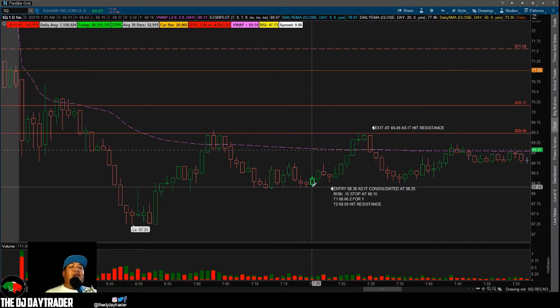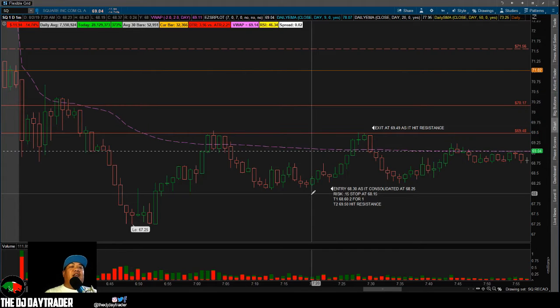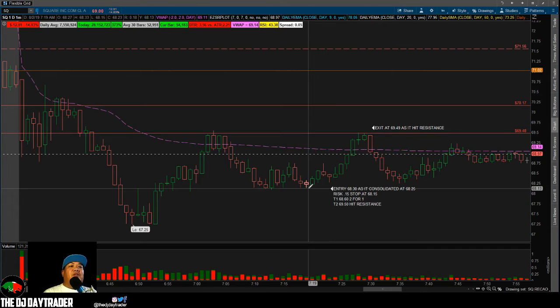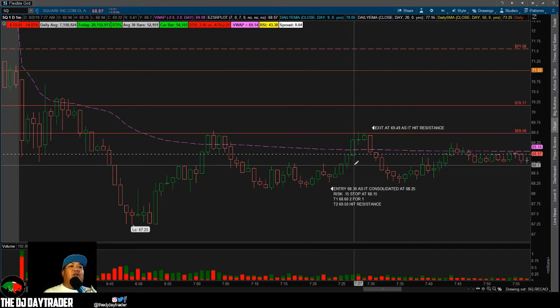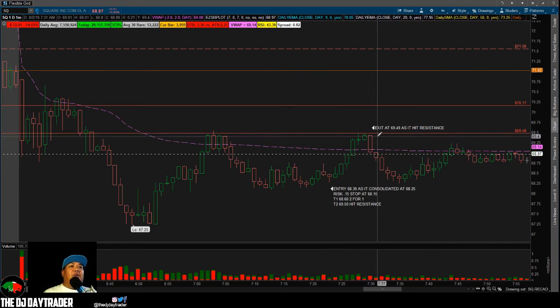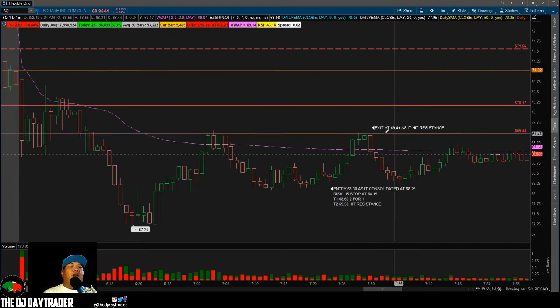As you can see, it tapped it 1, 2, 3, 4 times, just kept holding it. So I took my entry at about 68.30, my risk being about 15 cents. I wanted to stop out at about 68.15 in case it breaks this 68.25 area. I just want to give it about 10 cents before I know it's going to continue down. Risk was about 15 cents, and I wanted to get 30 cents out of it. First target was 68.60, and my second target would be 69.50, which is the resistance once again.